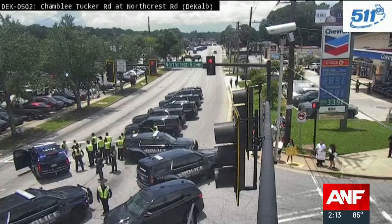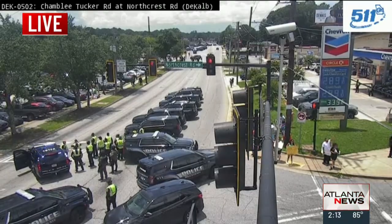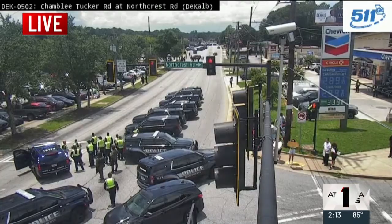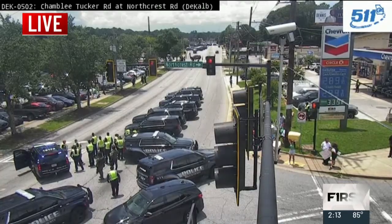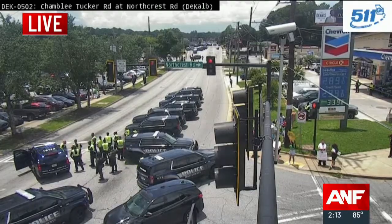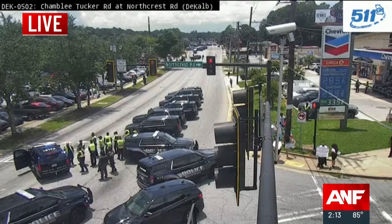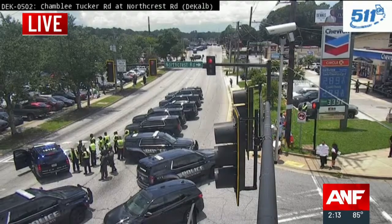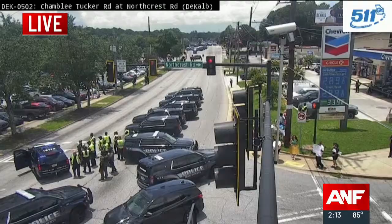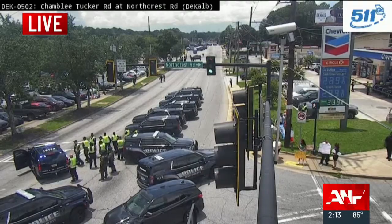You see a collection of officers there. Those are DeKalb County officers. They are in the street because the protesters were in the street. The protesters were blocking Chamblee Tucker Road right at the perimeter. Georgia State Patrol was also blocking the on-ramps to the perimeter to prevent protesters from trying to block the perimeter, I-285 around the city.